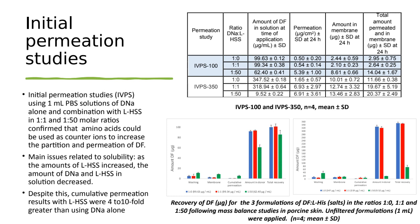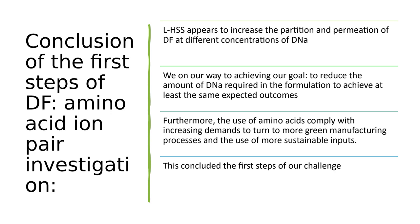And we just sampled for around 7 hours, and then again at 24 hours. We don't see a permeation profile here because we have no permeation at 7 hours. But at 24 hours, what we found was that despite the fact that we had, in some cases, applied a lot less diclofenac, and there was a lot less diclofenac in solution at the time of application, there was 4 to 10-fold the amount of diclofenac that permeated through the skin and into the bloodstream or the receptor compartment. So with this in mind, we determined that the amino acid L-histidine appears to increase the permeability of diclofenac at different concentrations of diclofenac.